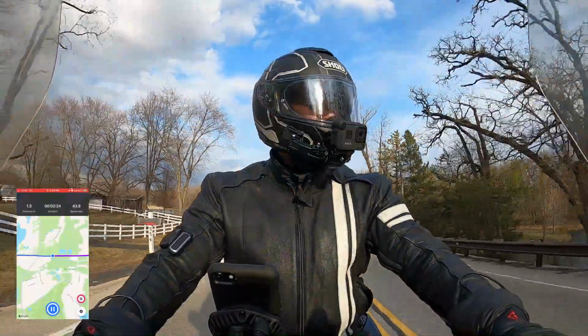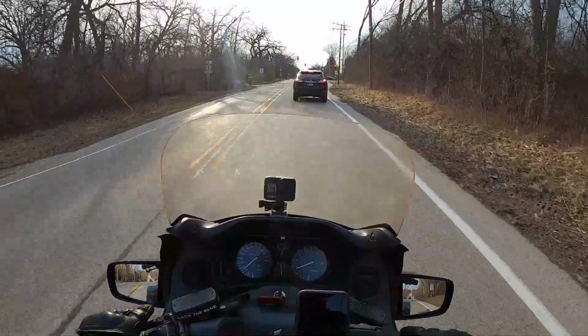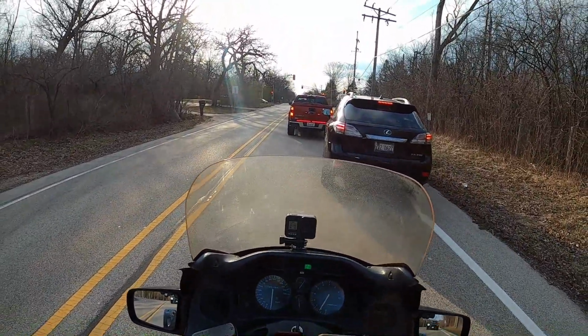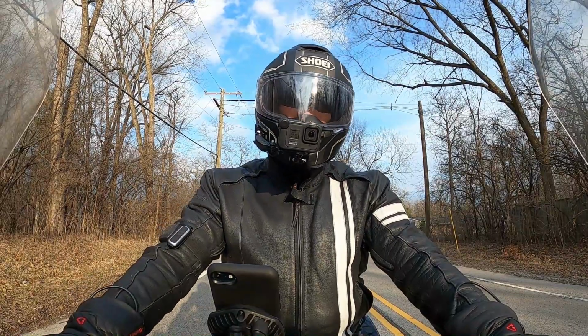Something about wooded areas that I ride through, I really appreciate them. Depending on the time of year though, you gotta worry about things jumping out. Those deer. They're cute, but they can do a lot of damage.